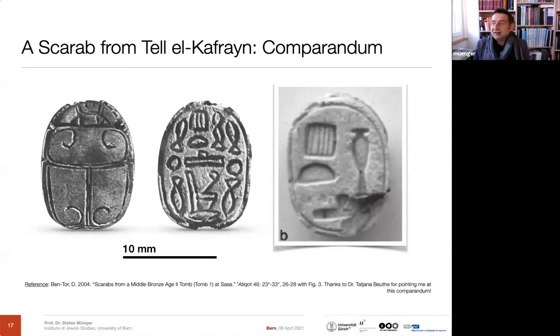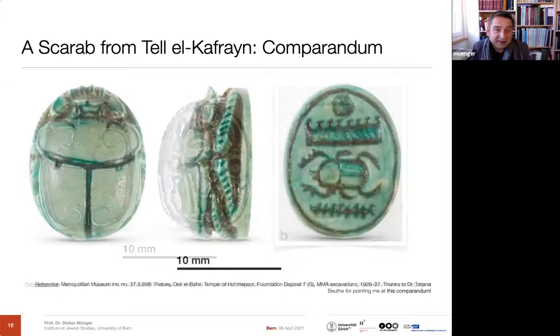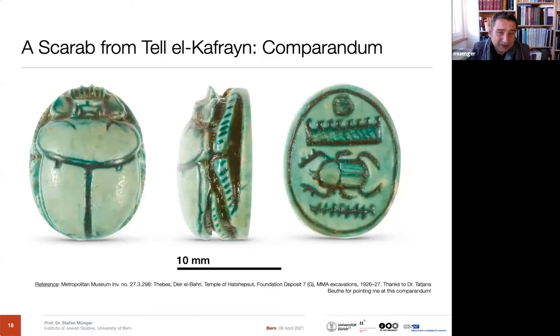The Hotep sign, however, can already be seen in connection with Ptah's name on a quite early Middle Bronze Age scarab, which was published by Daphna Ben-Tor in 2004. The engraving style might point to a possible date of the item, but as the item from Tel Kafrian is very poorly documented, I hesitate to give it a date.